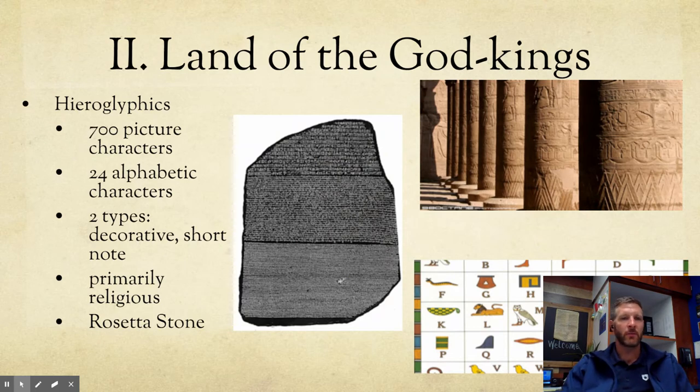Key part of this was obviously their writing as hieroglyphics. We have cuneiform in Sumeria, but in Egypt we have hieroglyphics. Like cuneiform, it's pictorial, or they're pictographs. So they're not letters that you arrange to form words, but they're symbolic pictures that represent actual things, and then you put them together to kind of string together a sentence. They had over 700 characters.